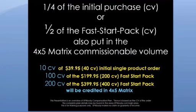So you can see 25% of the initial purchase goes in as CV, and 50% of the Fast Start packages, or the business builder packages, go in CV into the matrix. So just as an example of a $40 purchase, 10 CV is going to go in the matrix. That will pay the entire upline. Now again, this is just first orders. 100 CV on the $200 or $199.95 trainer package, and then 200 CV on the $399.95 executive package go into the matrix to pay the upline.